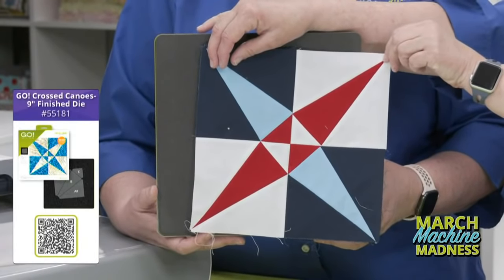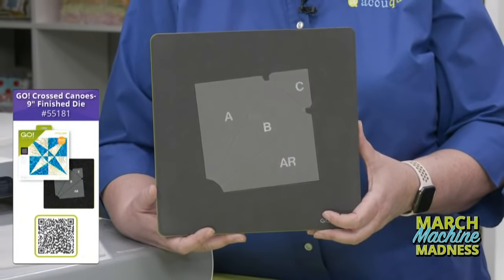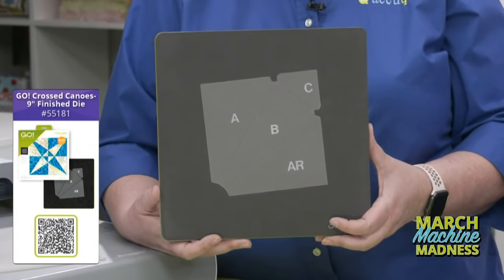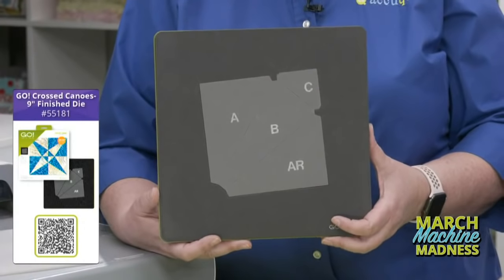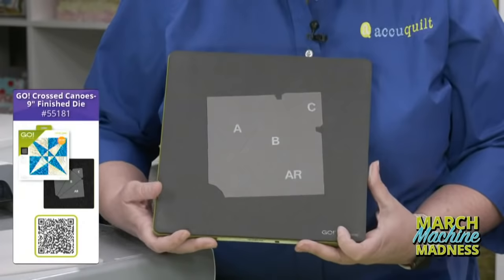Look how fun that is, but you can do so many different things depending on colors, and it looks complicated, but it's very impressive when you're done, and it's very easy to sew as long as you can do a 1/4-inch seam allowance. Yeah. All right, so let's take a look at the dies.